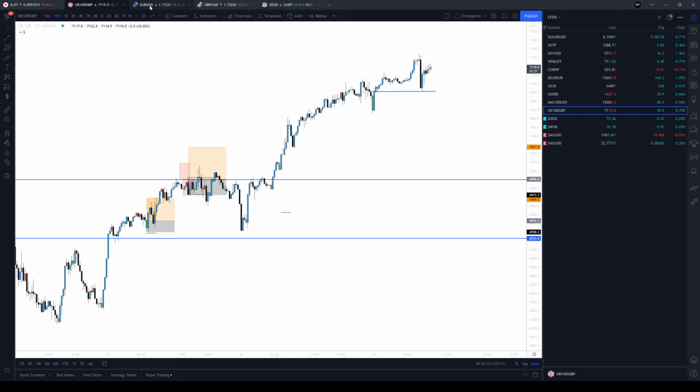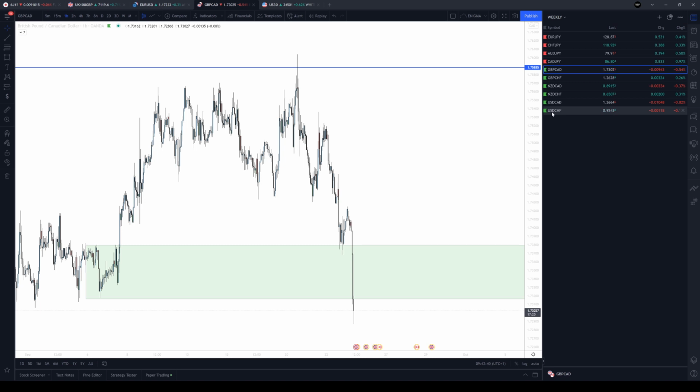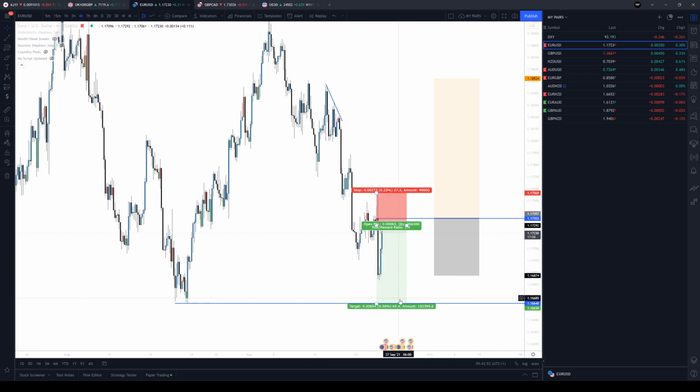All right, no problem. So I was saying that I was going to show you the seasonal tendency for Euro. Okay, so you can understand why I think they might drop down here and then go up. So let's look at the seasonal tendency.